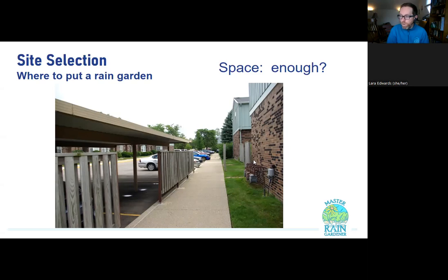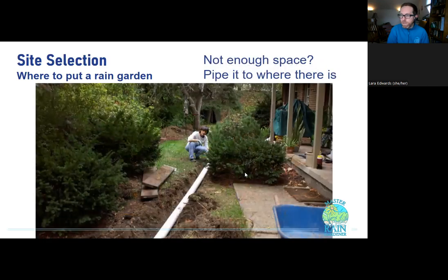The answer is no, there is not enough space here. This is not a good place for a rain garden. There's utilities right there for one thing. It's within 10 feet of the building, which is a no-no. We want to try to keep the water 10 feet away to keep it out of basements. So that's not going to work. But if you have a narrow area like that, you might be able to pipe it somewhere else.